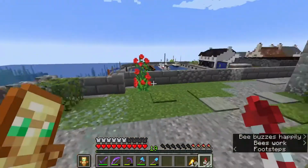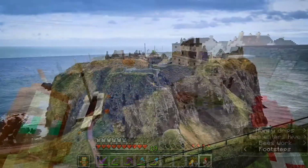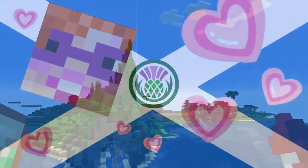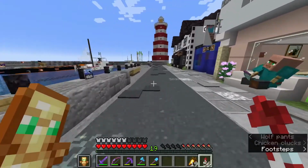And this is my favourite viewpoint. Of course, this is Scotland. You have to have a castle. Scotland is the most magical place ever. I'm quite proud of this little place.